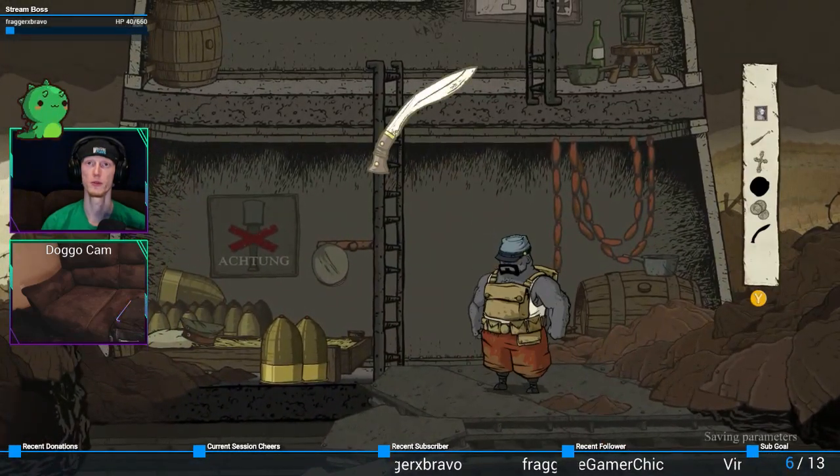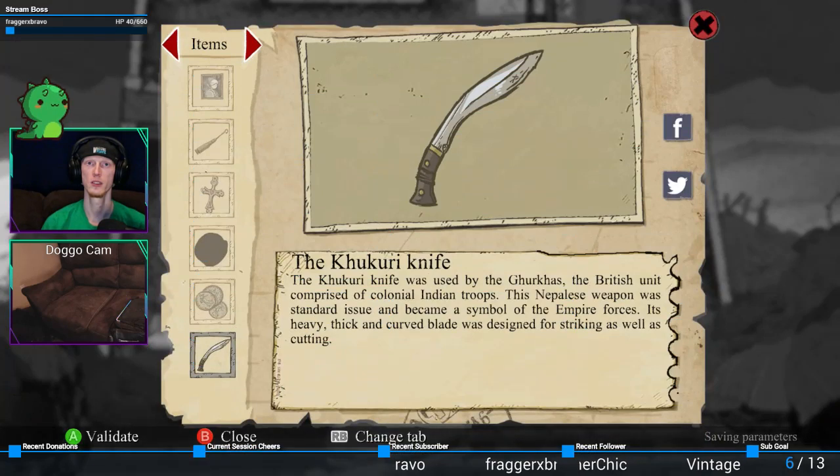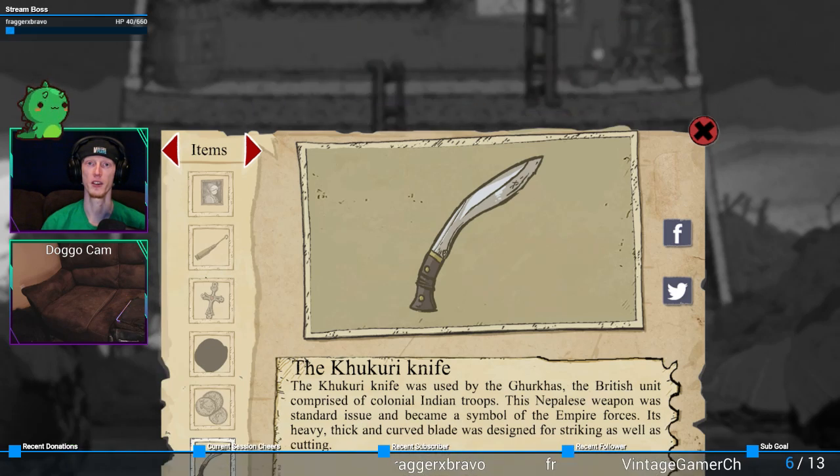Ooh, booze. Oh, knife. The Kukuri knife. The Kukuri was used by the Gurkhas, the British unit comprised of colonial Indian troops. The Nepalese weapon was standard issue and became a symbol of the Empire forces. Its heavy, thick, and curved blade was designed for striking as well as cutting.